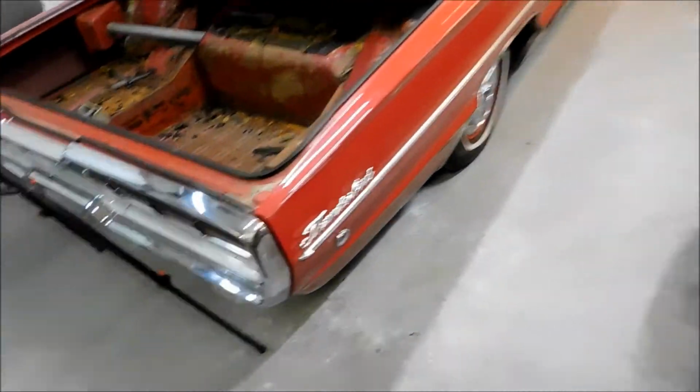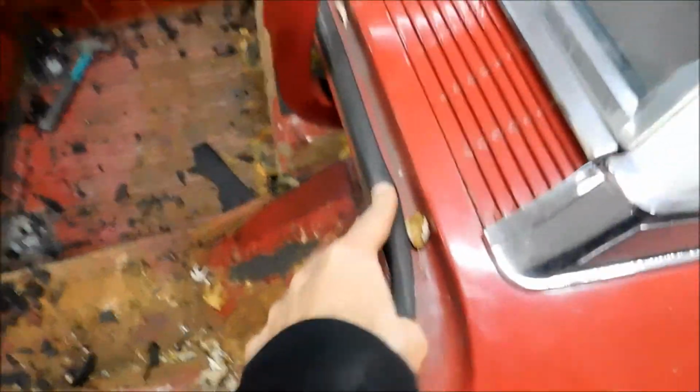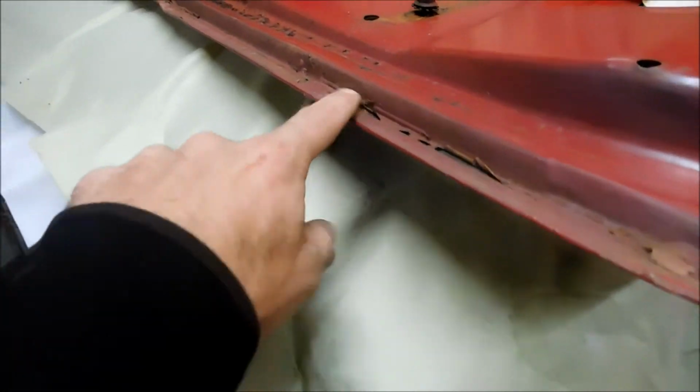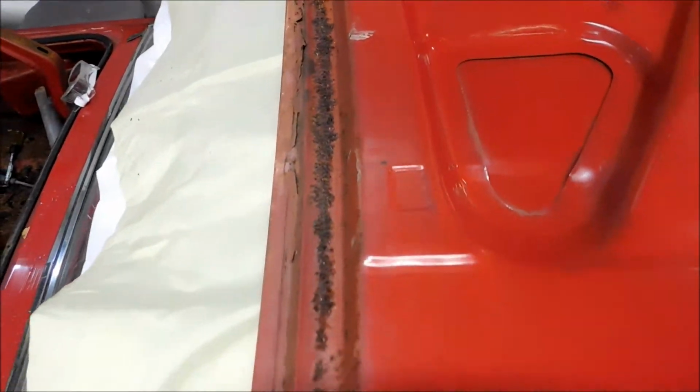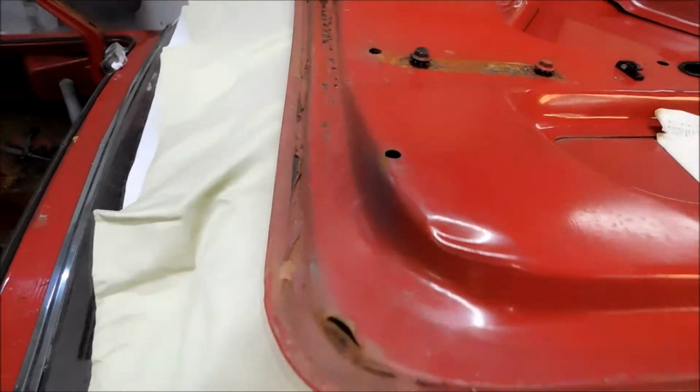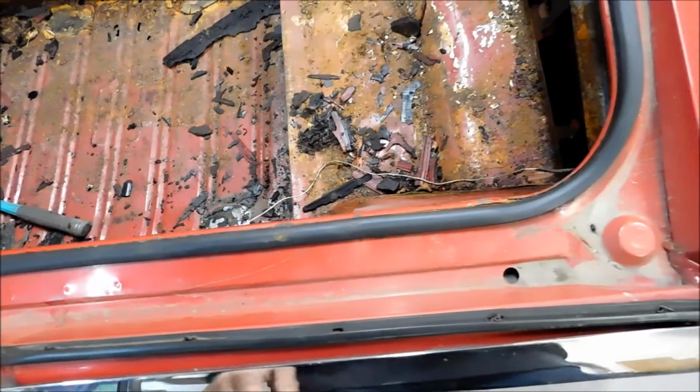So I started fixing on the trunk. Got it in here, got the deck lid off of it. They didn't fix any of this rust when they put the new trunk seal in at the last shop, because the trunk was leaking, so they just threw a seal on it and didn't fix any of the rust. There's rust over there. There's seam sealers all busted up. They're like, oh, it's rusty. Here's your new seal. Have fun. Give me money. So now I get to tear the seal off and make it garbage, because they actually used weather strip adhesive on it and did it right.